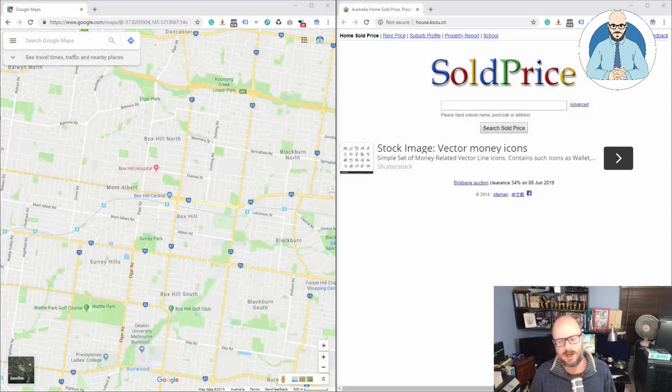This is a free website called Sold Price. You can see the address is house.ksoc.cn, so it's a Chinese website. With this website you can get outdated or reasonably up-to-date sold prices for different properties. You can get rental prices, suburb profiles, property reports, and information about the schools. So they're obviously fishing this data or capturing it from other sources and putting it in one location here.